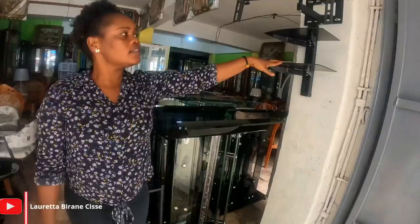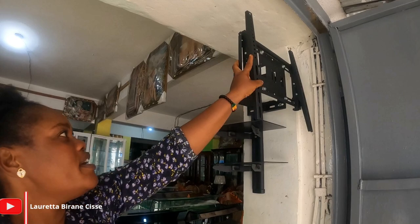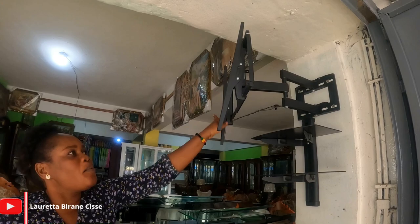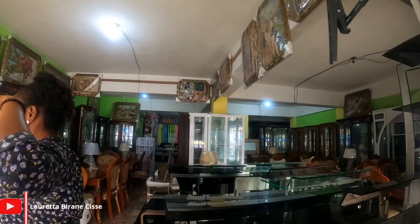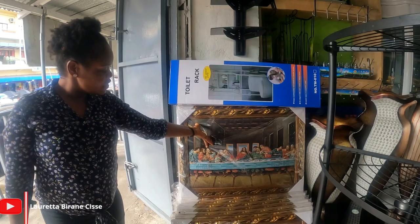This is a TV stand? Yep. You can rotate it, so you sit on the bed and you want the TV to turn to you. Oh my gosh, that is creative. When you sit anywhere in the room, you say, I want it to turn to me, I can do it. Nice. We got this for the wall. You can even use it in the church, both the church and the house. And this for the dining room.